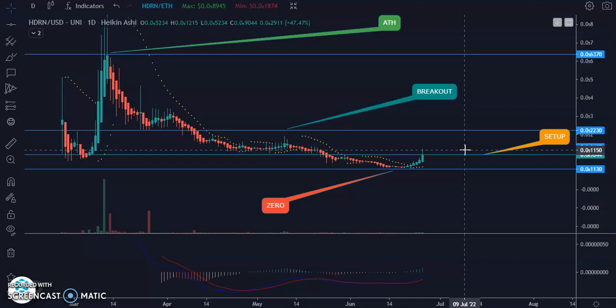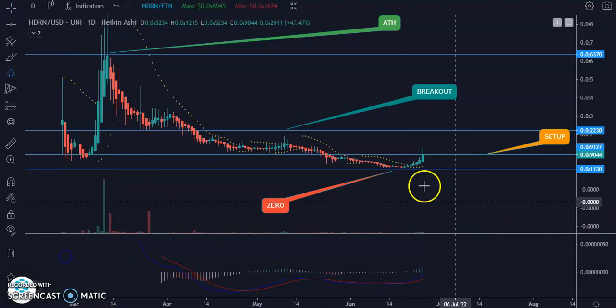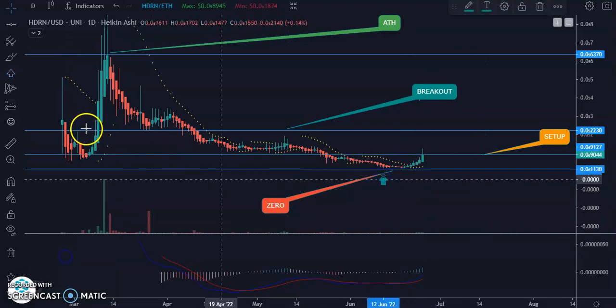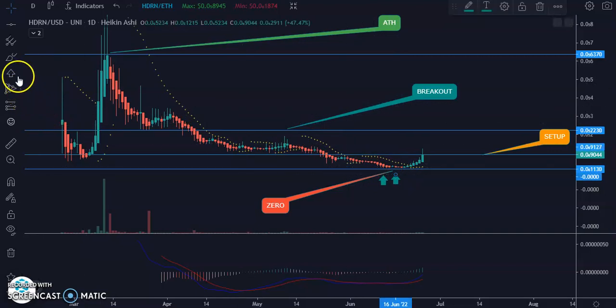Of course, not financial advice, but I'm noticing a lot of people want to hold a little bit longer before they sell, instead of some gap and go trading. This is the way you would want to look at it. This is the zero mark that we have right here. This is our new support, our new zero mark. Let's go ahead and mark that up with some upward arrows where we hit it a few times. We got it right there, more than a few times, about four times.